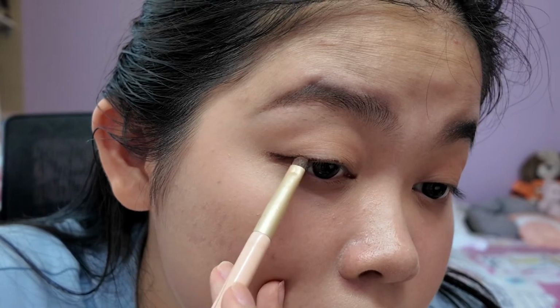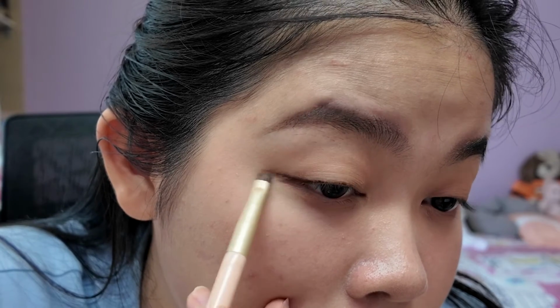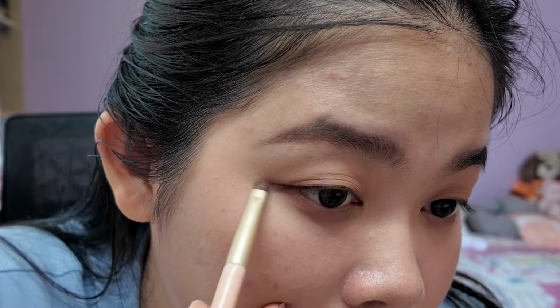Honestly, I think this gel liner is drying out a little bit because I can see that the line is not as clean as I would like it to be. If you run into a similar situation where the eyeliner doesn't look as on fleek, or maybe it just doesn't look as smooth in general, what you can do is take a dark brown eyeshadow like this, on a very precise pencil brush. What you're gonna do is go over the gel liner itself and try to blend out the gel and powder together.